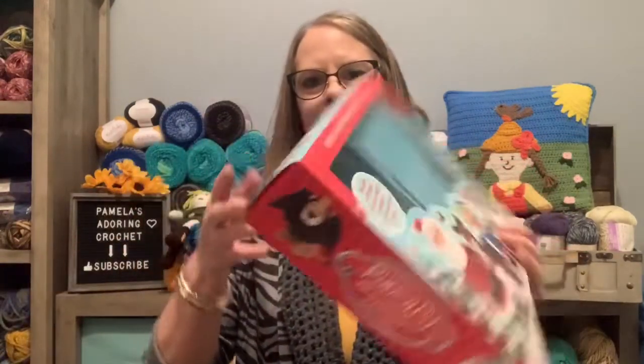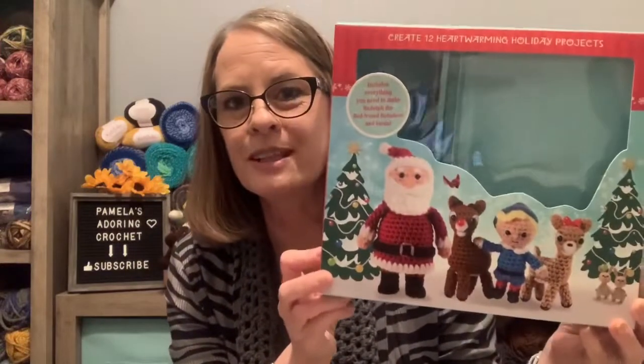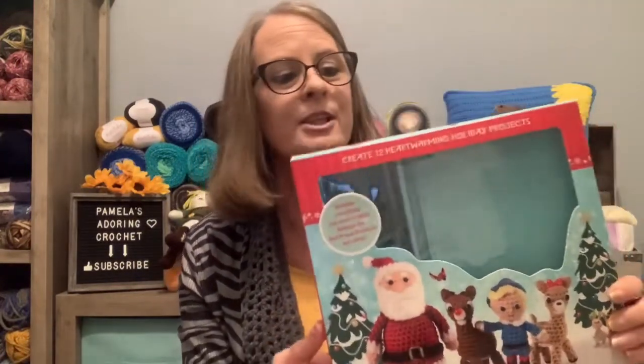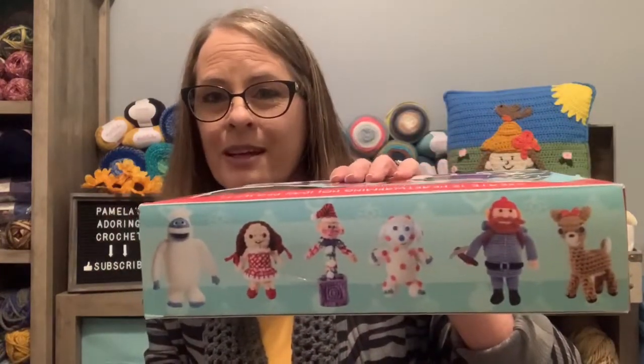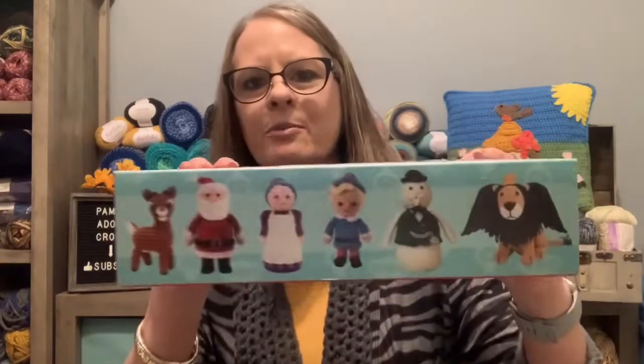I just want to show you, I am on a crochet along with Terry at Yarn Joy, and we are working on making these characters that she got hers off, I think maybe Amazon. My daughter had bought this one for me, and I think there's 6 of them there, and then there's 6 of them here. And her thing is to complete one every month, and all 12 of them will be done.